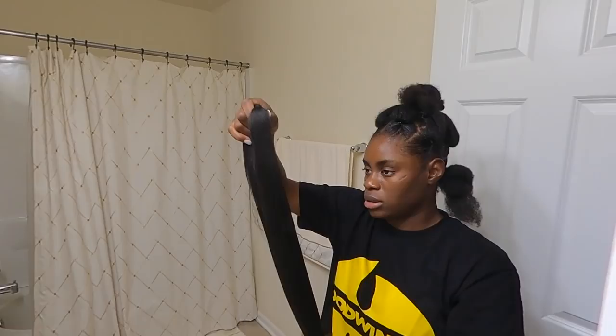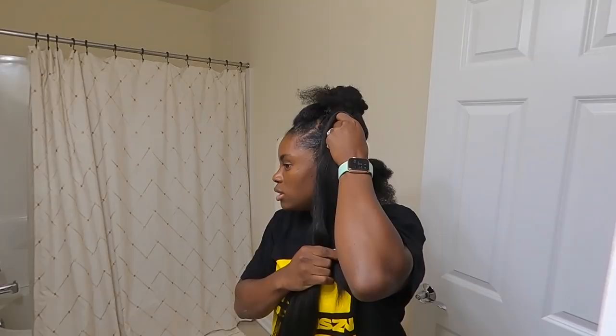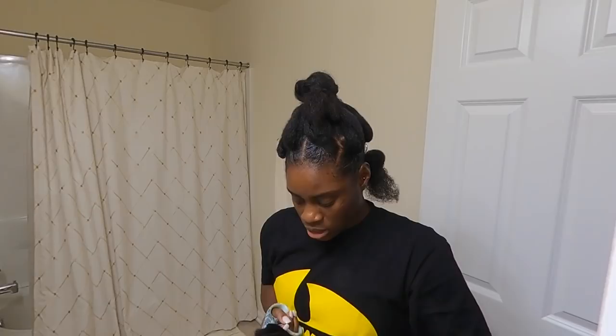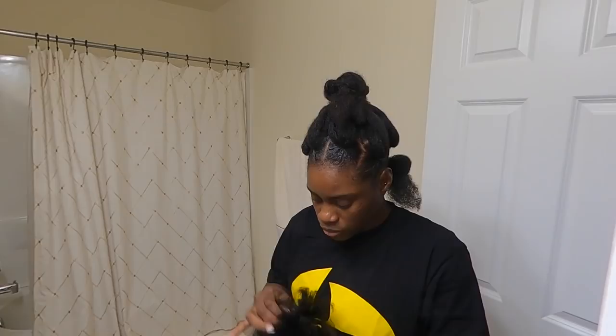Okay, so let's see. This hair is already pre-stretched. It's also long already. And I don't need it the size that it is. Should I cut it? Yes. So that's what I'm about to do. I'm about to cut this hair. And stretch it again. Basically just gonna kind of pull. Y'all, I ain't had to do this in so long.